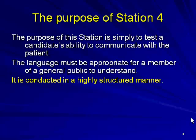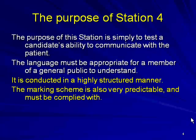This station is conducted in a highly structured manner. This is so that everyone knows what to expect: the actor, the examiners, and not least the candidate. The marking scheme is also very predictable and must be complied with. As you progress through the station, the candidate should be ideally ticking off in their mind what they have achieved and what they are yet to achieve.